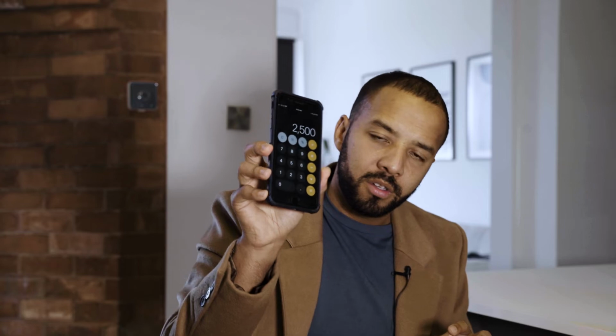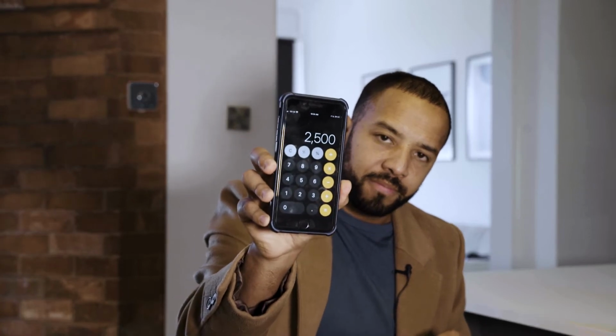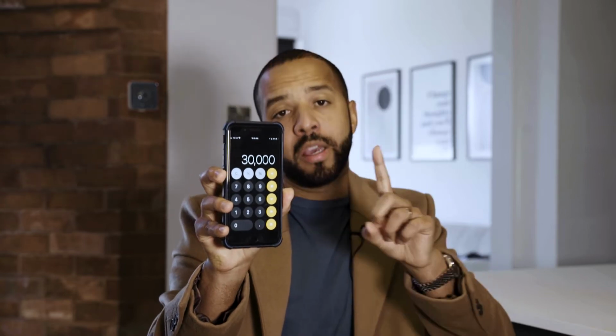So, first things first, let me get my calculator out. My average rent-to-rent deal generates around £2,500 per month gross revenue. Gross revenue is total income, okay, before any expenses. So if you go £2,500, there you go, okay? And if you times that by 12, then you're looking at £30,000 total gross annual income from one deal.